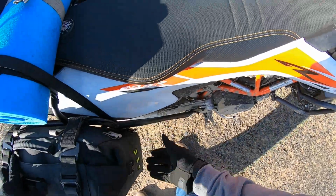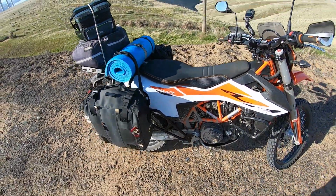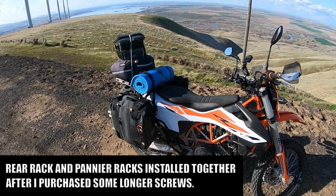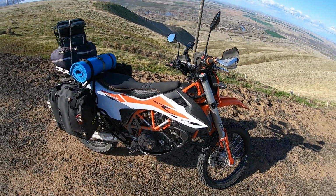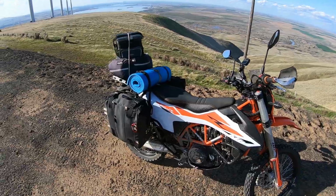Put on these Outback Motortech pannier racks. They fit my bags that I already had, the Kriega bags for the Africa Twin, perfectly. So basically it was one thing that I've had to purchase for this bike. Everything else that you see here was already done.